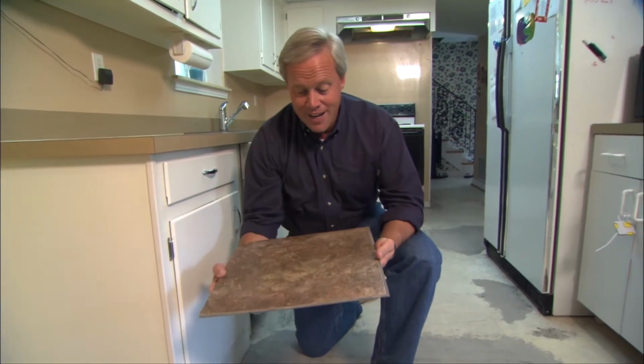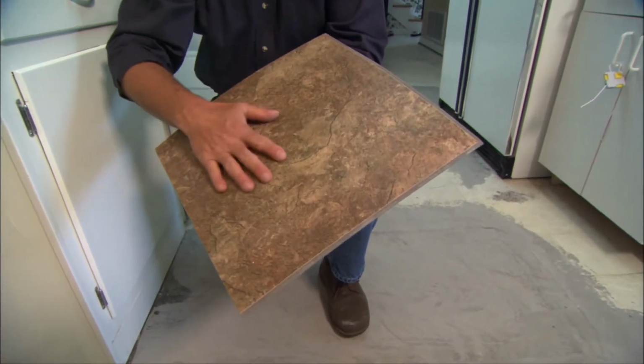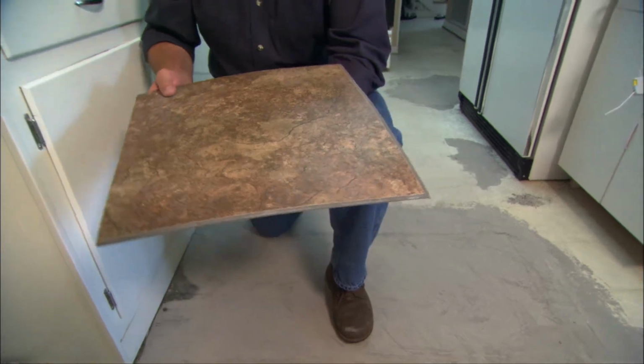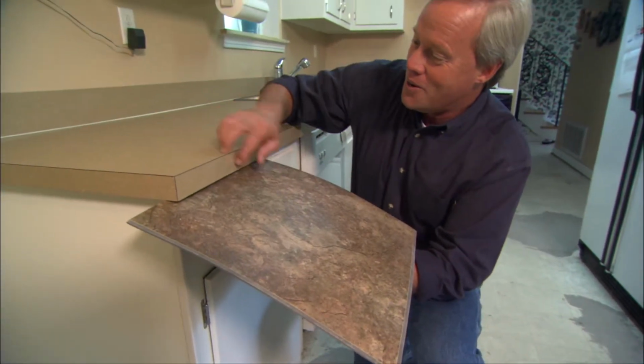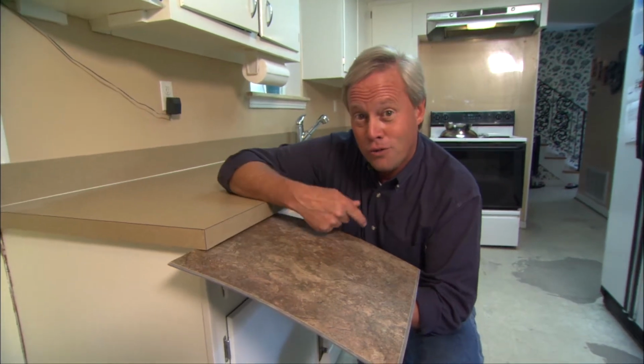Now, this will be a nice looking floor, and it really does simulate the look of ceramic. It has a matte finish, it has a texture, and also the color they selected really goes well with their new countertop. Now, there's a lot of work to be done to install all of the flooring in this area, so let's let those guys get busy.